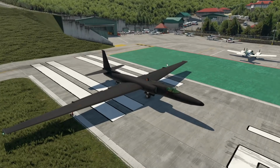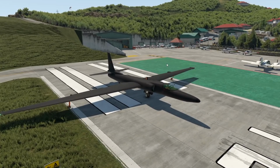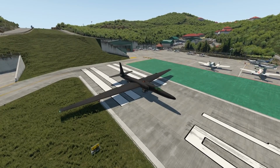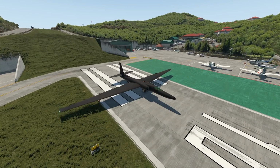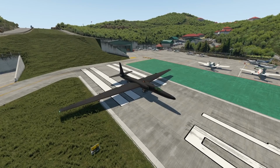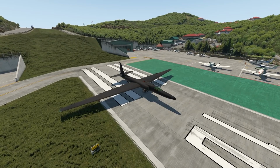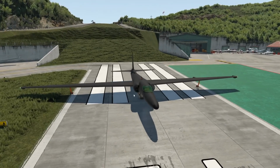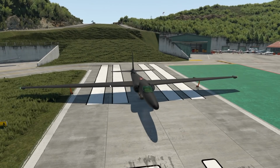This plane here is known for being the worst plane to fly as a pilot, or perhaps the hardest plane to fly. This plane was introduced in 1956 in the USA, obviously used as a high-altitude reconnaissance aircraft, which in other words is just a plane to spy on stuff. It has a very high-resolution camera on board that can take pictures. And that's pretty much the point of this plane, right?